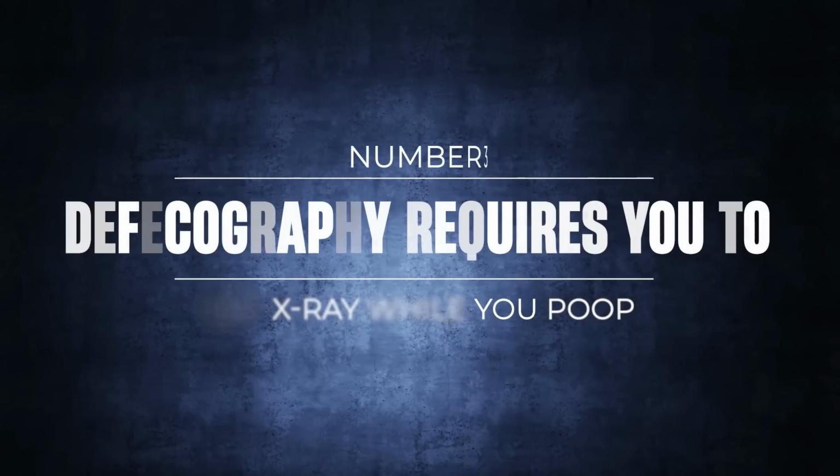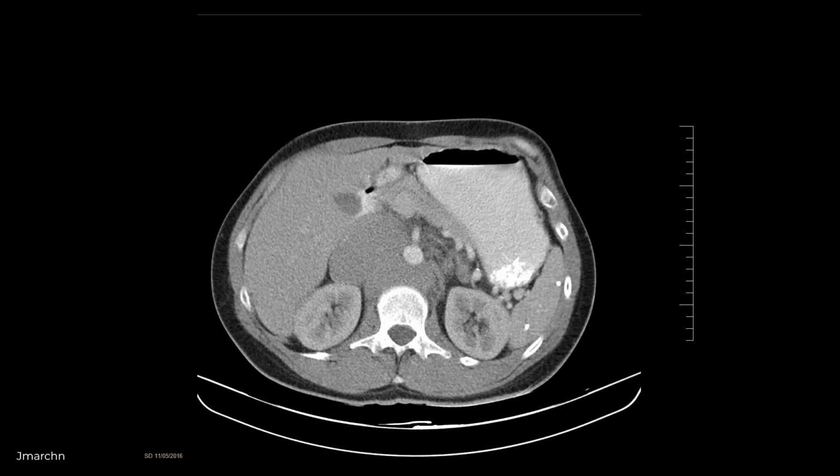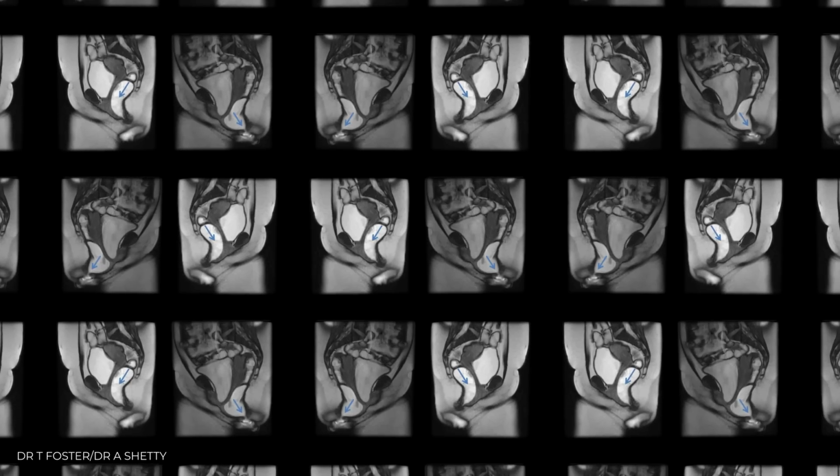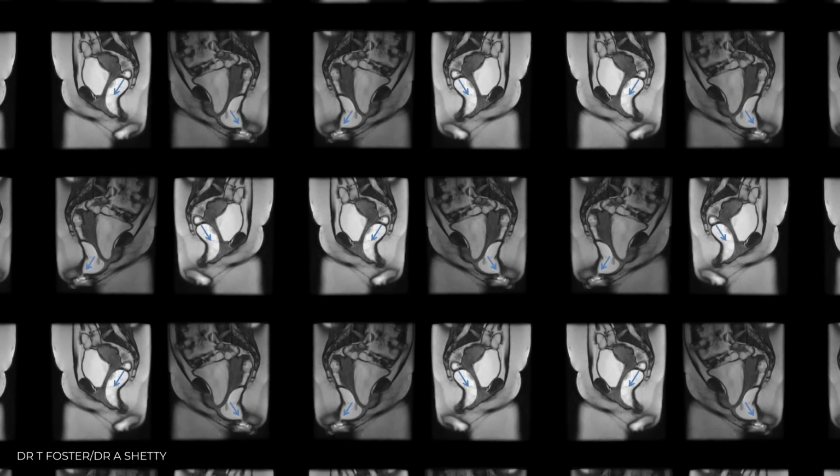Number 3, defecography requires you to get an x-ray while you poop. For doctors to gain a, shall we say, fuller understanding of a patient's overall condition, imaging is often necessary. You've got your CAT scans and your MRIs and your x-rays, and then you've got your defecography. Defecography is done with a certain kind of x-ray or MRI, and its focus is entirely on how you poop, particularly how your muscles work during the process of pooping.